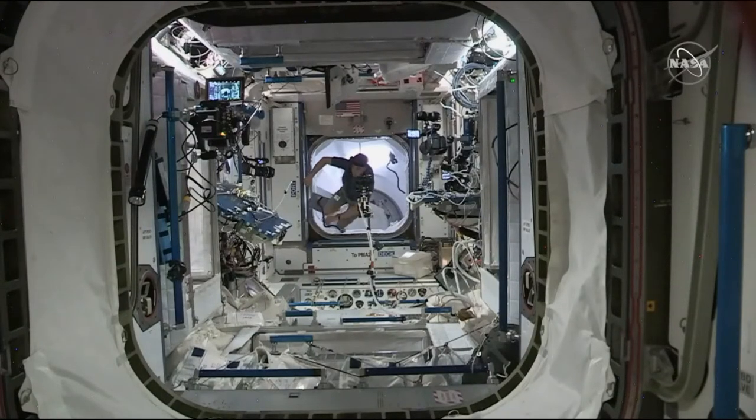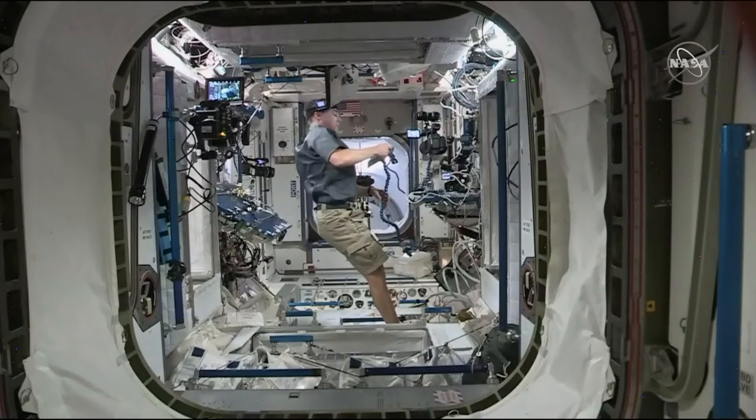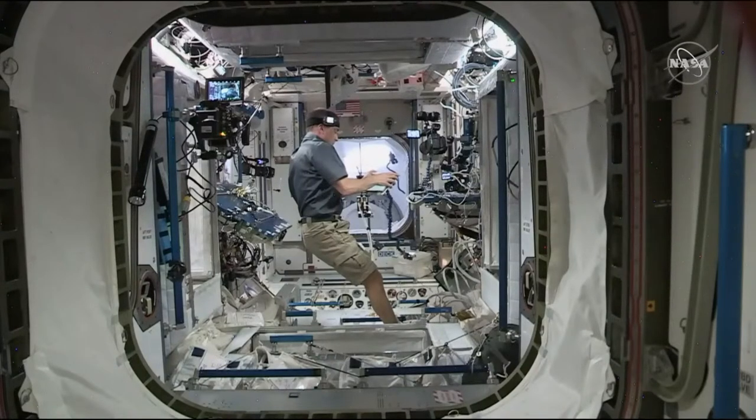This is Mission Control Houston. You're listening to crews on board the International Space Station and Dragon prepare for opening the hatch. You're seeing Chris Cassidy aboard the International Space Station already open the hatch to the pressurized mating adapter just below that hatchway you see at the center of the screen here. On the other side of the hatch is the hatchway to the International Docking Adapter. On the other side of that, the recently docked Crew Dragon.